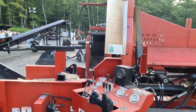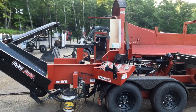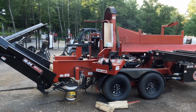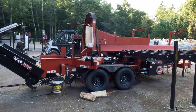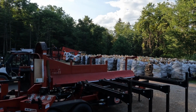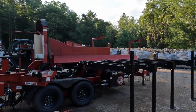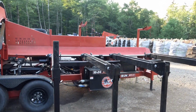We did take payment on this unit. It is sold. The new owner, Joe, is going to come pick it up here in August. It's the middle of July. I have a few more logs I got to cut just for the winter. We do have about 30 cord in the log lift bags over there, another 30 cord behind me, and I probably have about 10 more cord to do that's in log length currently.